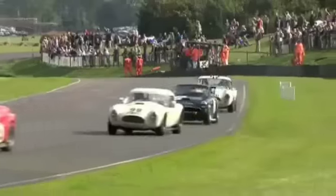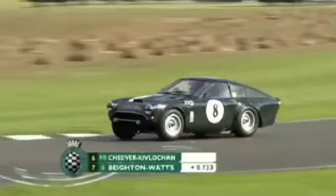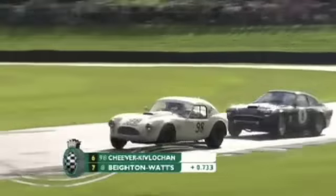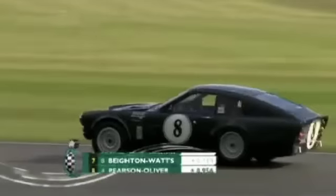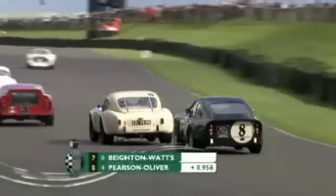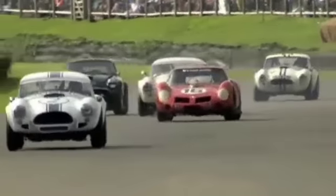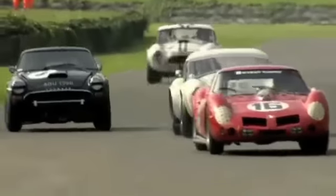Jochen Mass leads this little group in the Cobra. Chris Baton still going brilliantly well, though, in the Tiger, the number 8 car, isn't he? Yes, Baton, much less experience than the drivers around him, but he's really pushing the 4.7-litre Sunbeam against the 4.7-litre Cobras. Yeah, and he's trying to go around the outside there of Eddie Cheever.